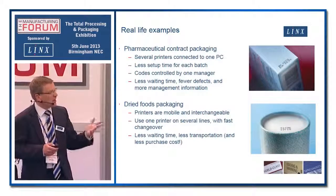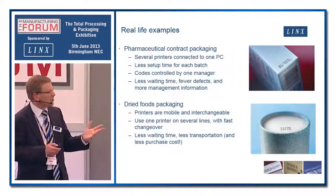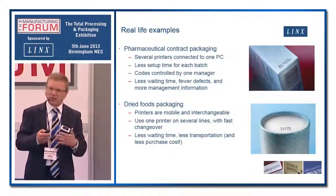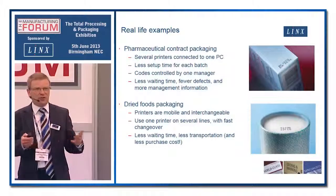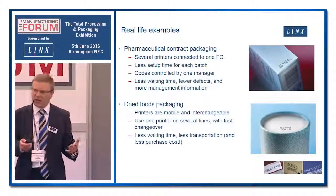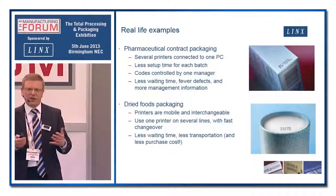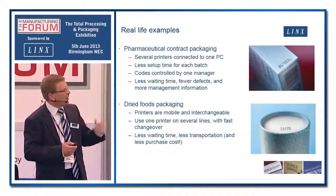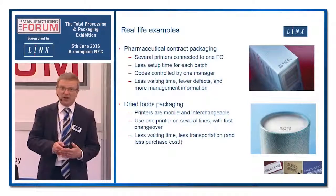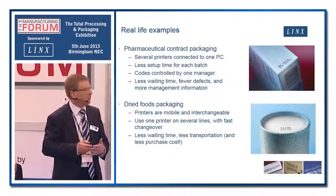And finally, here's just an example from dried foods packaging. This is a customer who packages all sorts of food additives, salts, and all sorts of powdered products. Now they've got a huge variation in their production, in their product lines, and therefore they need a very, very mobile and interchangeable production facility. So they've got printers that are very mobile too. They move to when they're needed, where they're needed, and they're interchangeable.